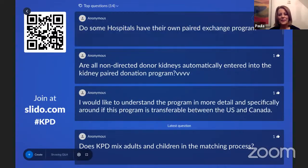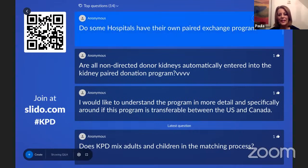All right. The next question relates to whether hospitals can run their own paired exchange program. We've focused specifically on kidney here. So do you want to talk a little bit about that?